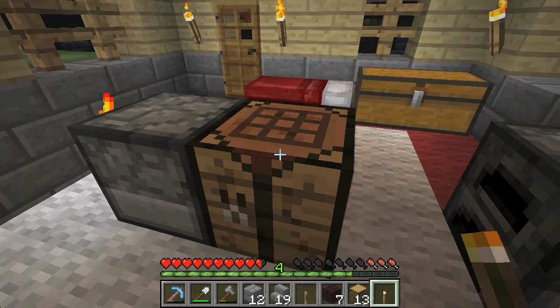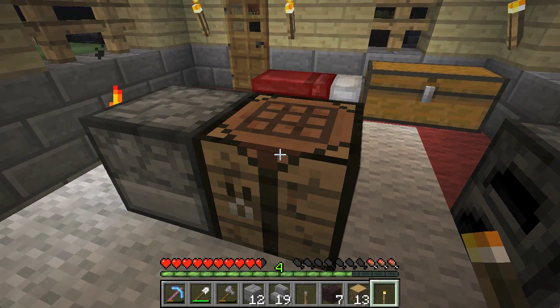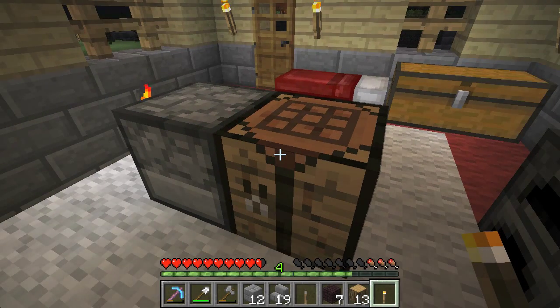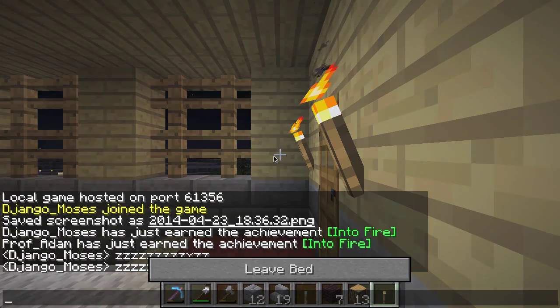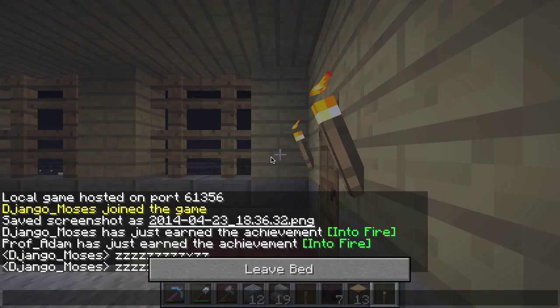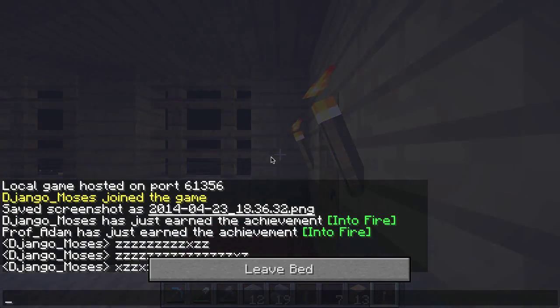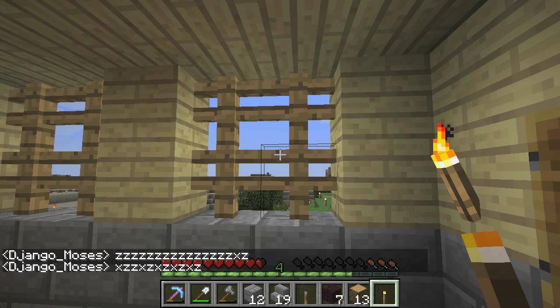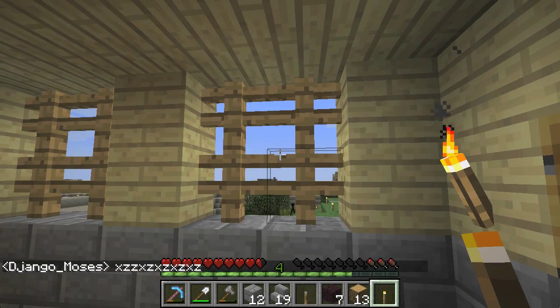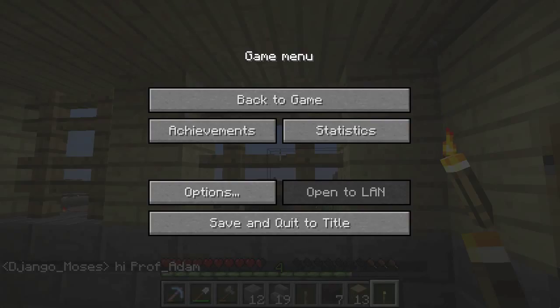Now, a blaze rod. What else do we need to make a potion stand, Django? Do you know? Shall I look in the wiki? Oh, you're going to sleep. Good idea. Oh, you're going to sleep too. Ah, it's lovely. Right, I'm just going to pop into the wiki, see how to make a potion making thingy.